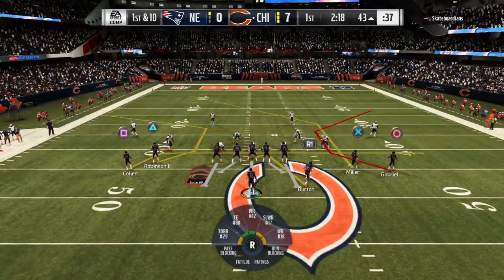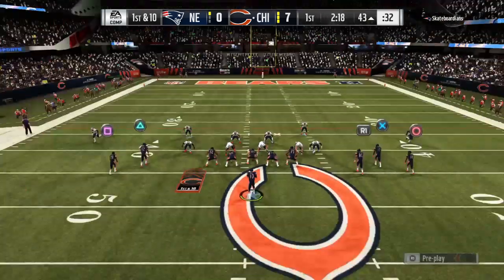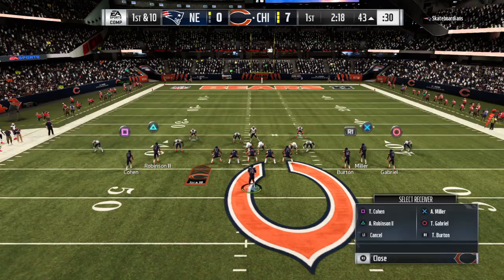Red, red, up! Up, ready! Move, move, move!